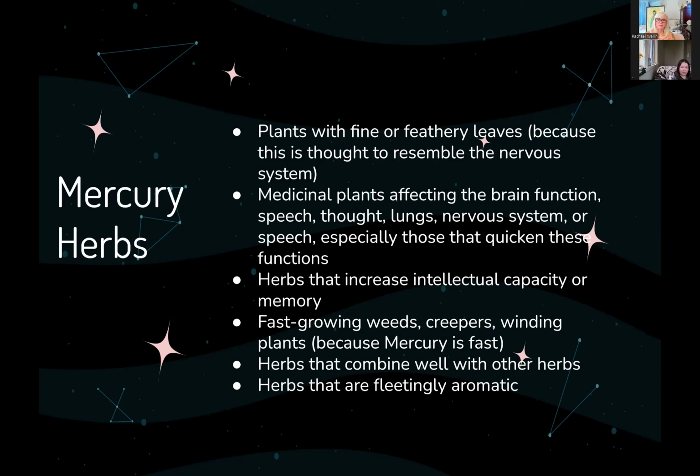anything that's fast growing or creeping, because Mercury is very fast. I think it takes like 88 days to rotate around the sun, so it's very quick. And then herbs that combine well with other herbs because of the pairing and the partnership. And I saw a couple places that said fleetingly aromatic, basically a strong smell that doesn't last. So something like licorice might be considered in that because it has a strong smell, but the second you put it down, you can't smell it anymore.